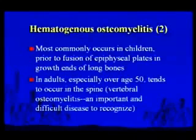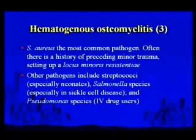This is most commonly in children and young people, prior to the fusion of the epiphyseal plates. Older adults, because you no longer have active growth and quite as active a capillary bed there, tend to get hematogenous osteomyelitis in the spine, vertebral osteomyelitis, which has been called an internist disease because it's tough to recognize. You have to fire a few neurons to diagnose it. Localized back pain, going up and down. Today's imaging tests, of course, are making this diagnosis and all sorts of other diagnoses a lot easier than they once were. But staph, again, would be the most common cause. So Staph aureus across the board is the most common cause of osteomyelitis, often with a history of minor trauma, setting up a locus minoris resistentiae.